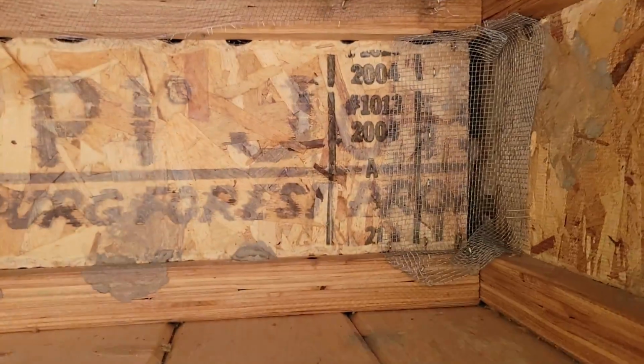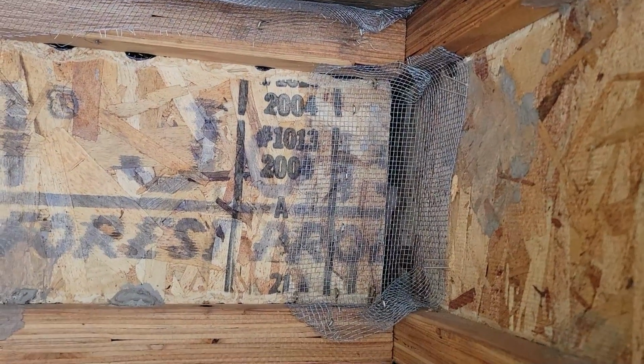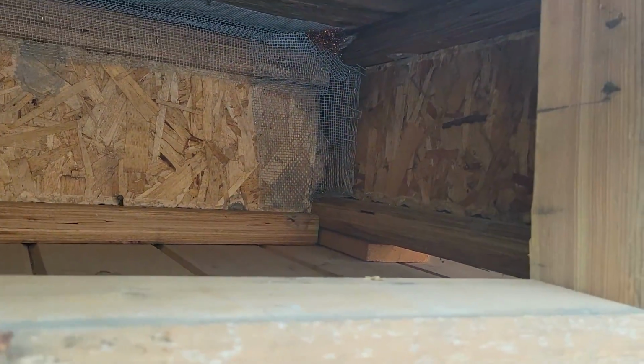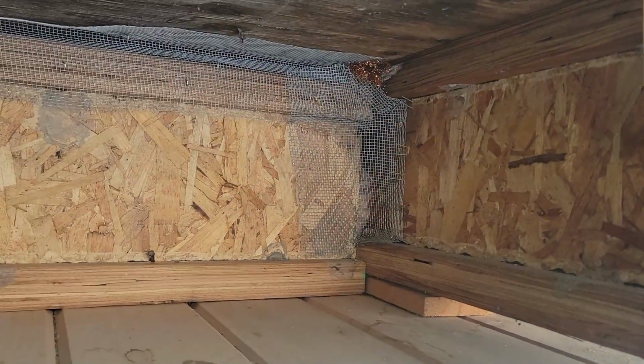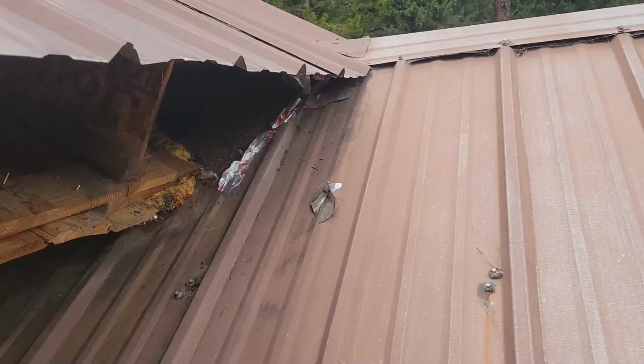I started last year by putting mesh over top the bat entrances because they like to get up in here, but we'll also seal up our fascia real tight, and that also is small enough that it keeps out those stupid shield bugs.